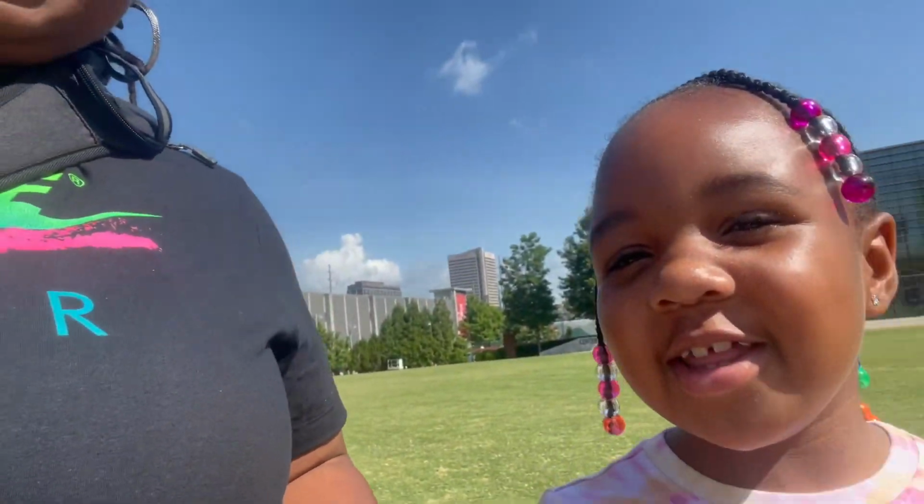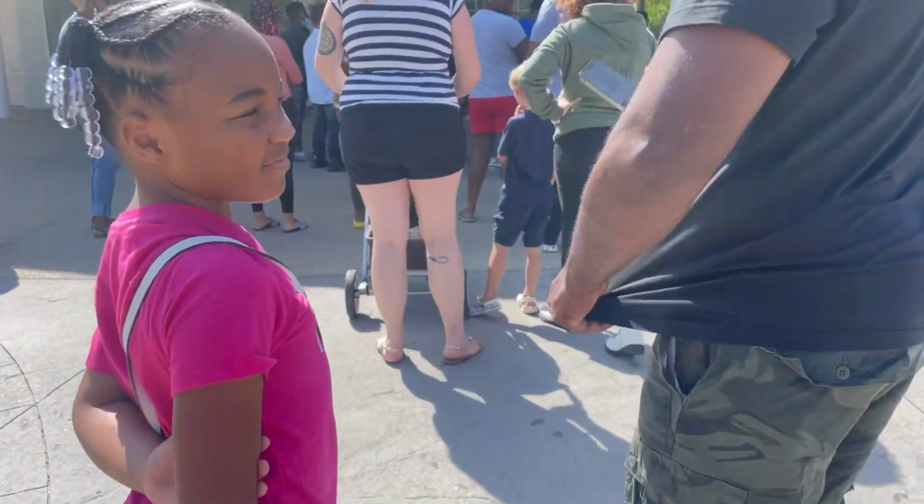Coca-Cola factory and the aquarium. Yes, y'all. We went to the Coca-Cola factory and enjoyed the aquarium today. We have a lot of fun. Are you excited?